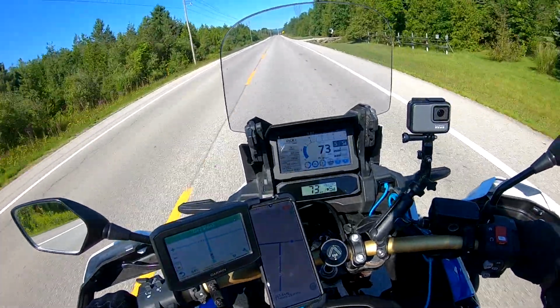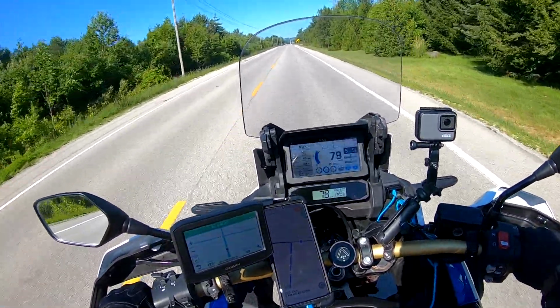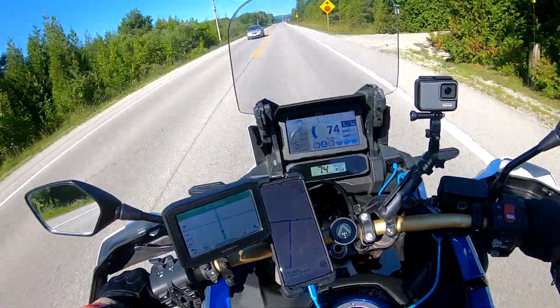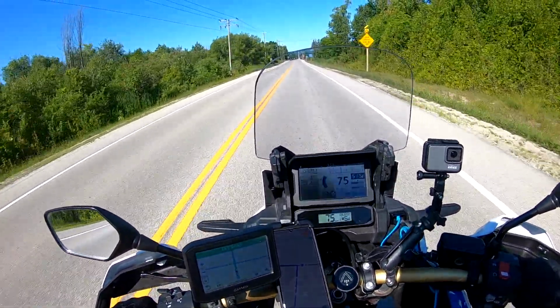So yeah, I did it. I missed my first turn already. Missed it by about a click, so I'm not always keeping an eye. But see how the phone is coming in handy for that. See, it says, okay, go back, hang a left, and I can stay en route again.